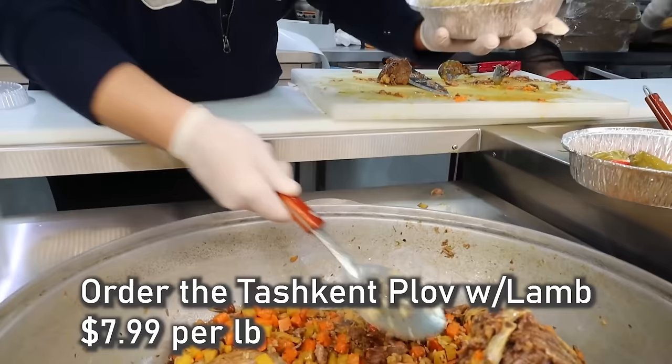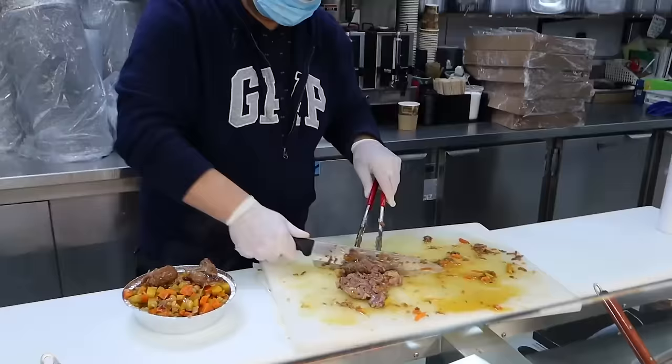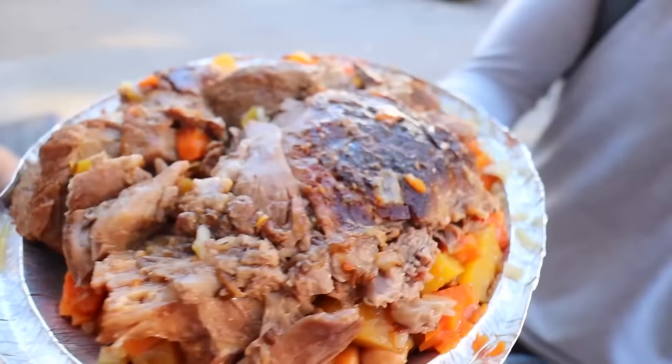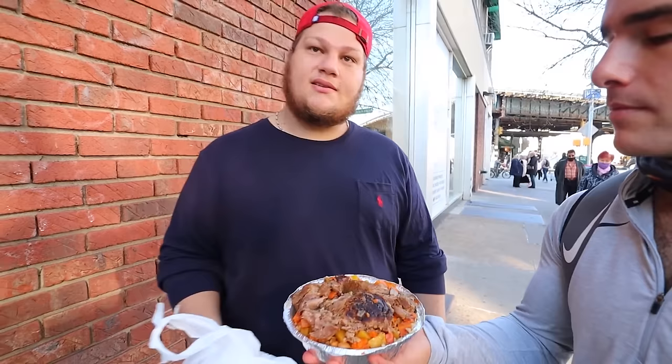Some carrots and raisins. So this is plov. It's the national dish of Uzbekistan. Here they use two different types of carrots, yellow and orange. There are, I believe, some raisins or craisins. Not sure. Raisins? Yeah, dried cranberries. Yeah. It's cooked for a long time. The meat is slow cooked. It looks very tender, as you can see.